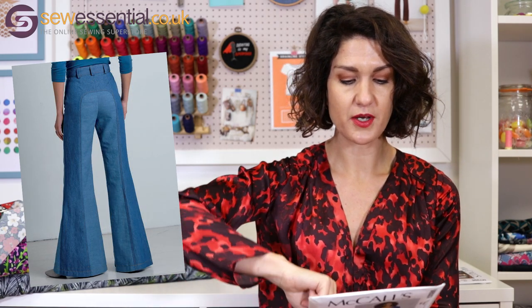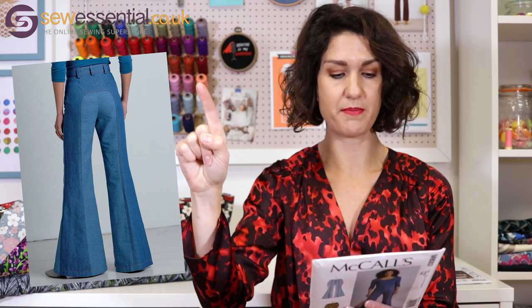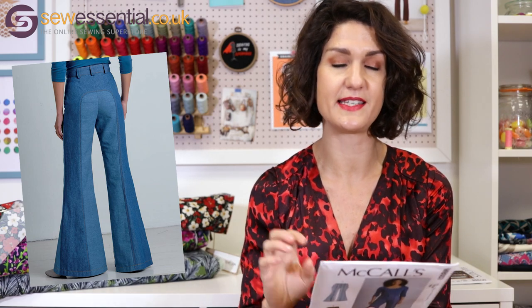But there's just some really interesting design details on them as well. There's a seam that runs down the centre of the thigh, and then there's also a seam that runs up the back of the leg and then goes round above the crotch and down the back of the other leg, which I think is really interesting. And on the images for the pattern, they've had a go at mixing and matching contrasting denims if you wanted to do something a bit different.